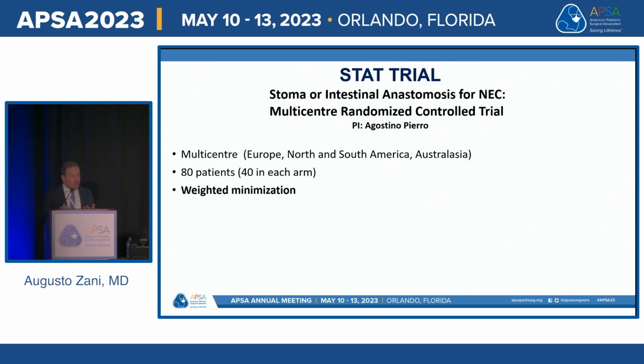So I'm excited to give you a flavor of a study whose analysis has just recently been completed, the STAT trial, which stands for Stoma versus intestinal anastomosis for NEC. This was a multi-center randomized controlled trial designed and coordinated by Dr. Agostino Pierro, who's here in the audience. The study was powered for 80 patients, 40 in each arm, and used weighted minimization.